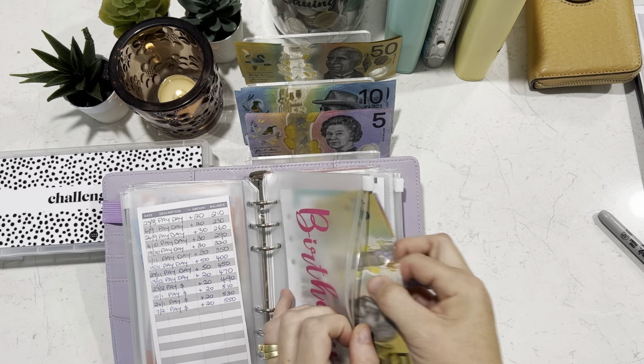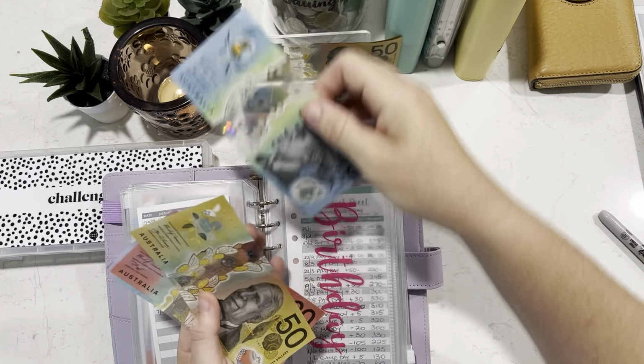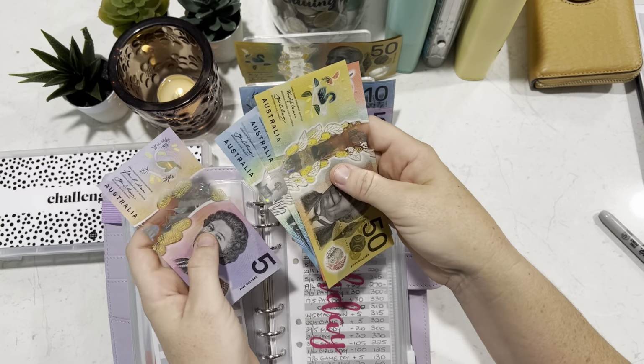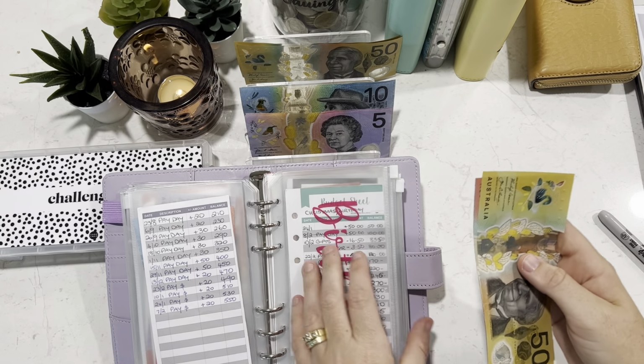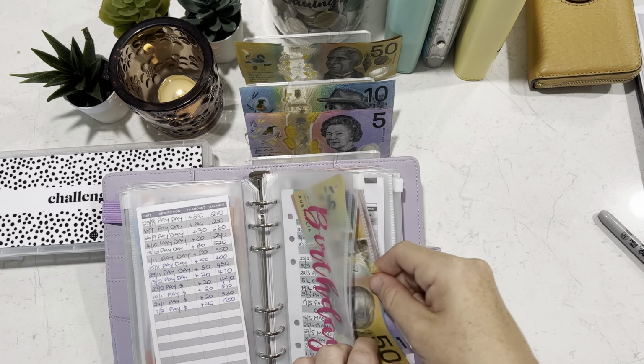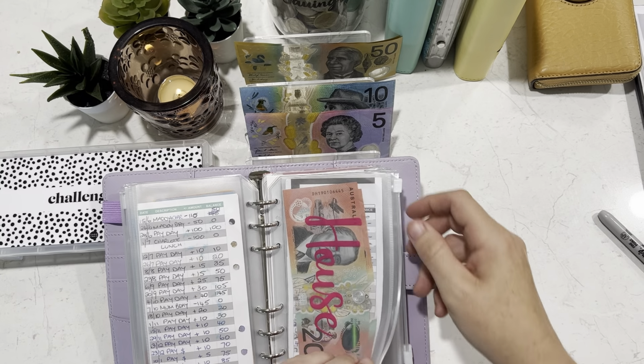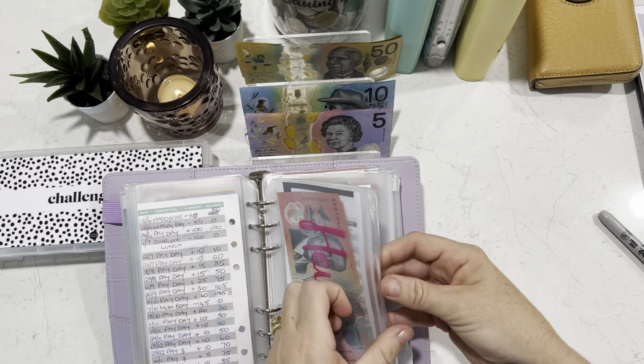Birthdays are getting 10, 50, 70, 80, 90, 95. It's a while until the girls' birthdays. They're both in the middle of the year.